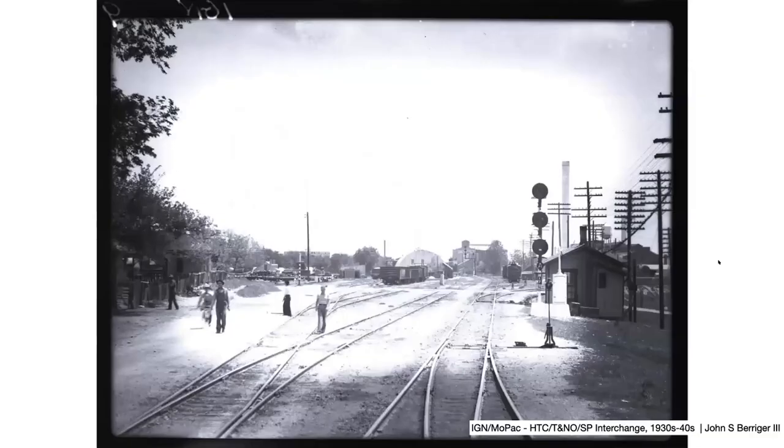And here's an interlocking diagram, which I assume was made as evidence in an accident. There was some accident that happened on the IGN side of the Y there. And there was a tower, number 205 tower, that was right in the center that controlled this interlocking. And you can see this going to San Antonio, to Taylor, and down to Austin. They had some pretty serious signaling going on there as well to cover that intersection.